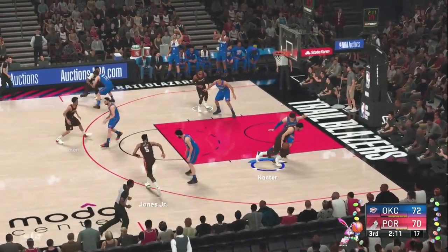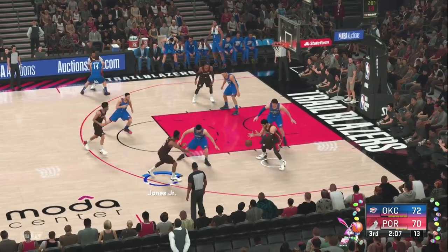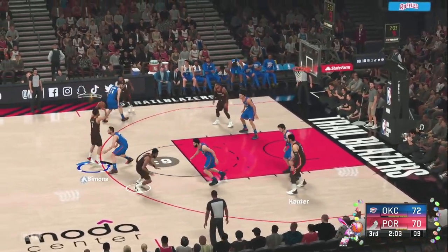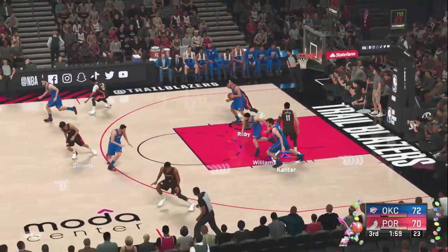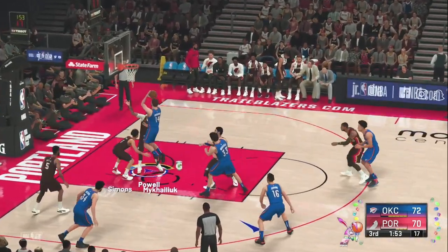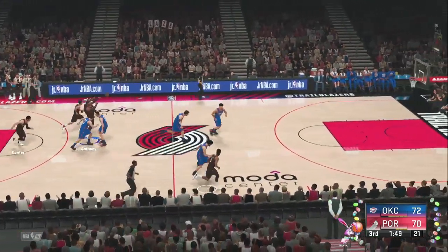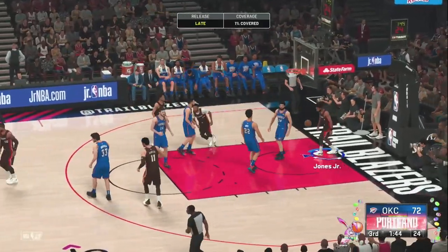Jones, the pass to Cantor. Jones looking for an opening. Here's Simon. And he can't answer back. The three-pointer offline. Here's Mikhailuk. Guarded by Powell. Mikhailuk can't get it to go. The Trailblazers have gone 7 of 13 in the third quarter so far. Just above 50%. And it's good.